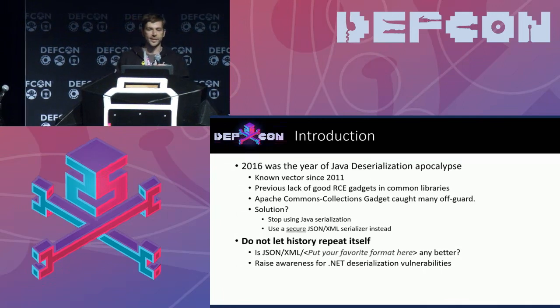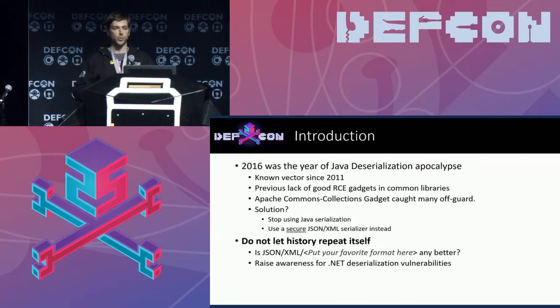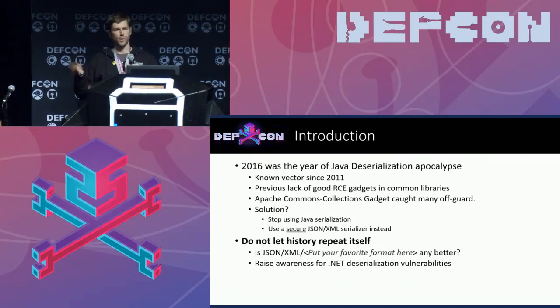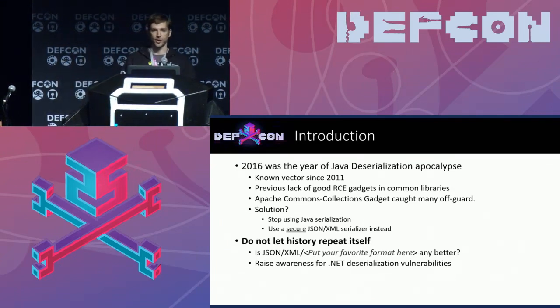So our goal with this talk is twofold. First of all, we want to verify if those JSON libraries are any better than Java deserialization or .NET deserialization, and then raise some awareness around .NET deserialization. As we said, with Java, it took four or five years for the community to start looking into vulnerable endpoints. We don't want history to repeat itself, so we will be presenting new remote code execution gadgets to attack these serializers.